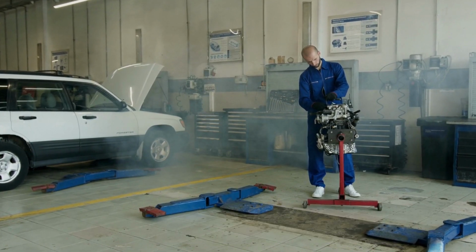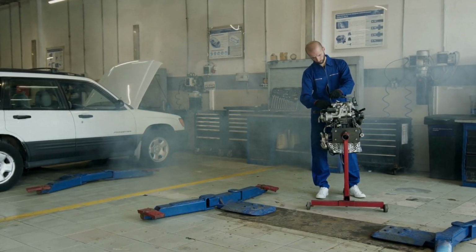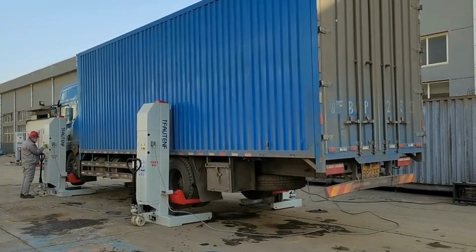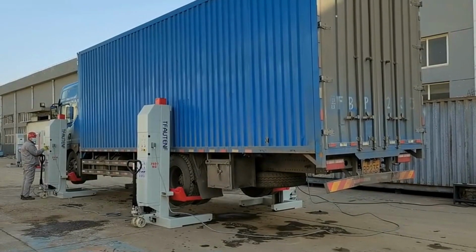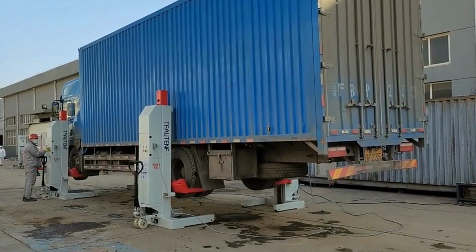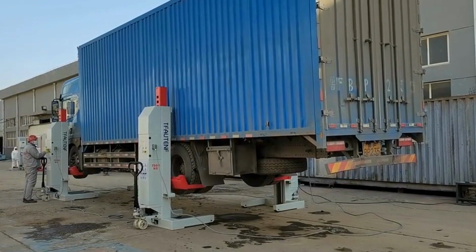2. Consider future needs. Anticipate any changes or expansions in your business that may require working on heavier vehicles in the future. It's wise to select a lift capacity that can accommodate potential growth and meet your long-term needs without the need for upgrading or replacing the lift.